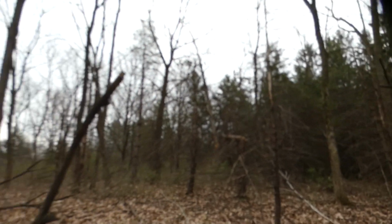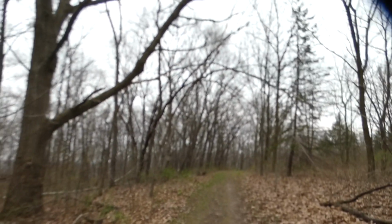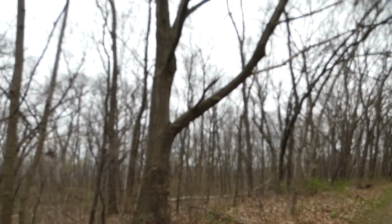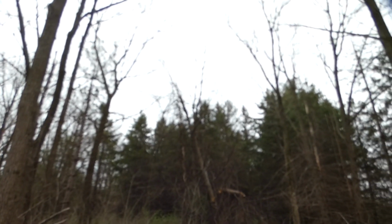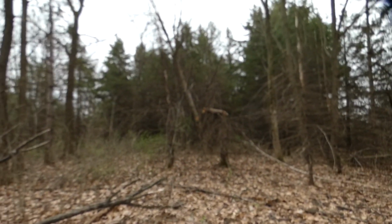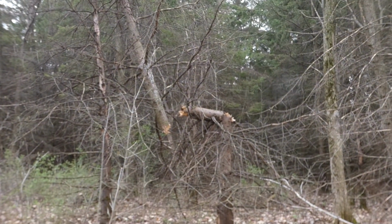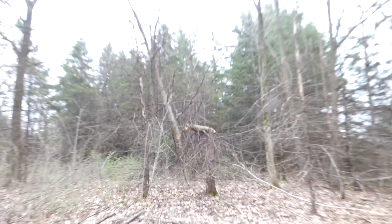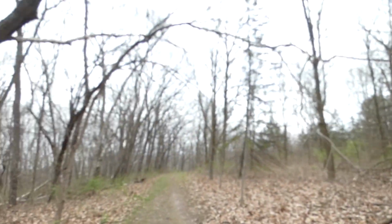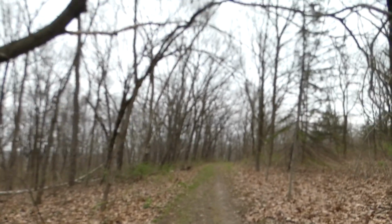That's weird. Just weird. Not saying it's anything. This old woods falls. Trees fall all the time. But it still looks kind of funny. What's going on with my focus today? Focus. You're on automatic. Focus, focus.